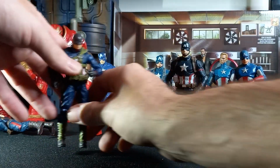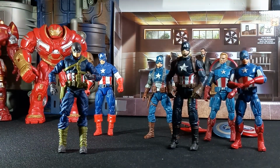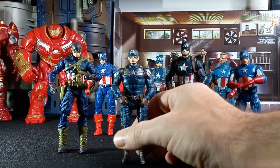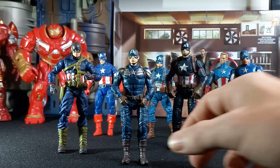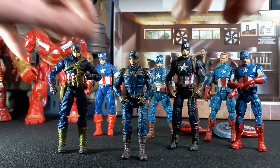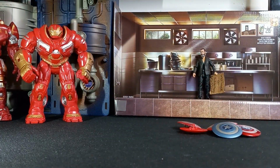World War II. Got the stealth suit with the head swap, that one there. I really like that stealth suit. Captain America's the man. Gotta love Captain America. Or maybe you don't. I do.